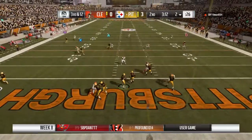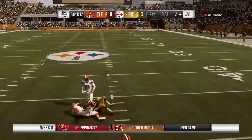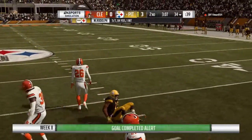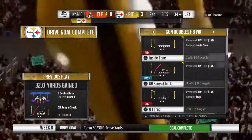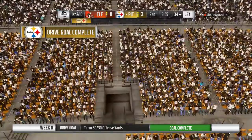Here's Rudolph. He's going to fire one deep. And got his man, complete. And he gets this one up just shy of the 35 to the 34. A gain of 32 that time.